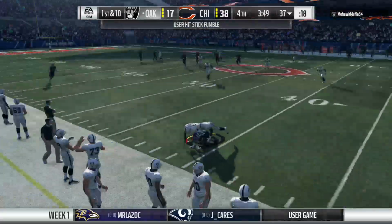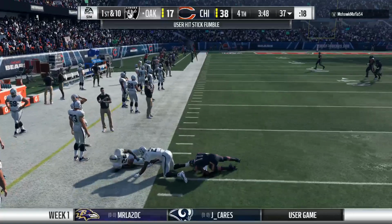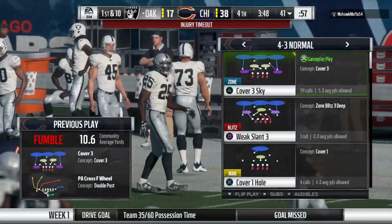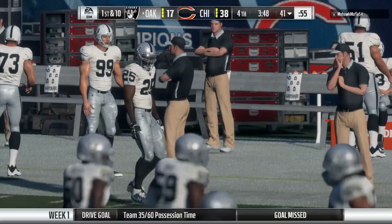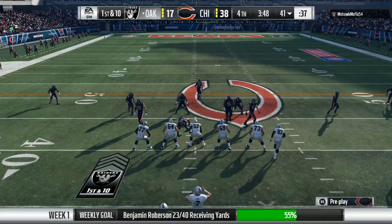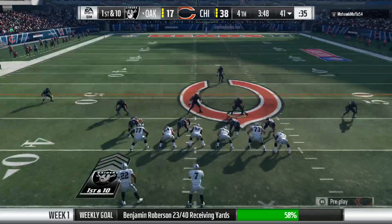And now look at this. Big gain, but a fumble. And the Raiders pick it up. And they will set up shop at their own 41-yard line. Now we're going to get a stoppage. Appears to be an injured Bear on the field. Hate to see this. Week 1 of the season. We'll be back.